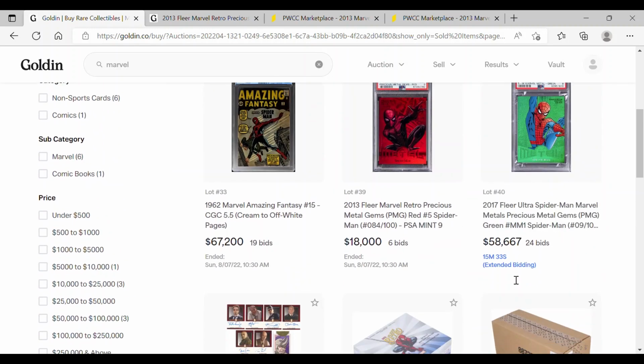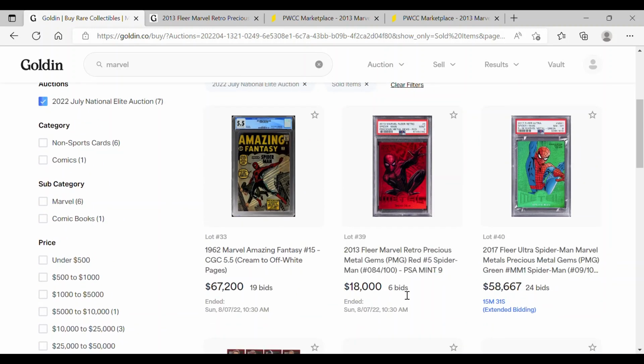And the one that we want to talk about here is this one, PMG Red 2013, the original Spider-Man, going for only $18,000 for a PSA 9. And why is this important? This is a far cry from the super highs that we saw at the end of last year during the release of No Way Home, as well as the subsequent sale back in February.